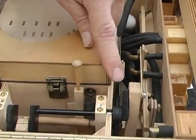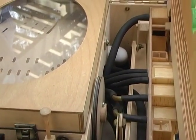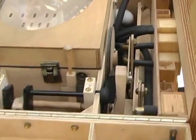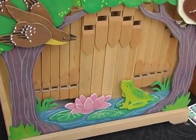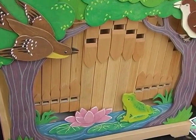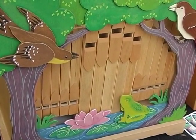Here you can see the same basic power takeoff of the crankshaft coming in, moving the various animation pieces. I spent about 3.5 months building this one. A good half of the time is spent on the facade work. The organ itself, I can put the basic organ together in about 60 hours, but it takes at least twice that to make the front.